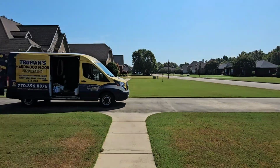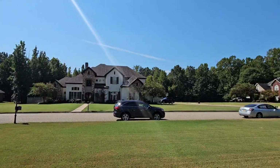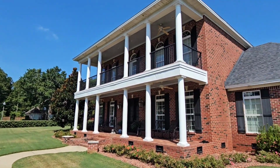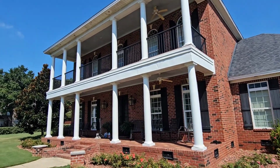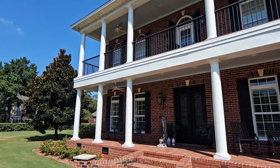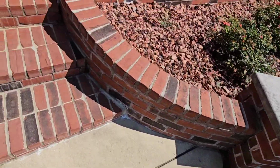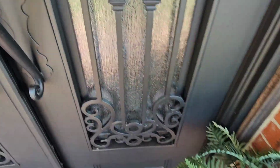This is about a 3.5 hour drive. So me and George left early this morning, about 7 o'clock, and let me show you what we're doing today. All right, so again, we're in Prattsville, Alabama. Beautiful, beautiful area, beautiful home. All right, so let's go in here and see what we got going today. So this is engineered floor. Mr. Roush said it's about 14 years old.